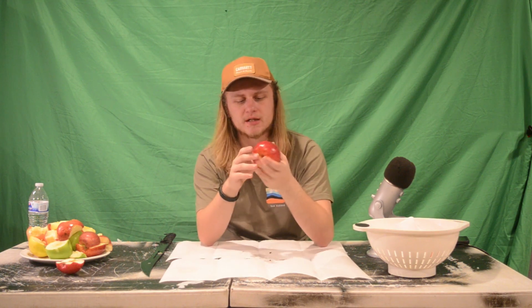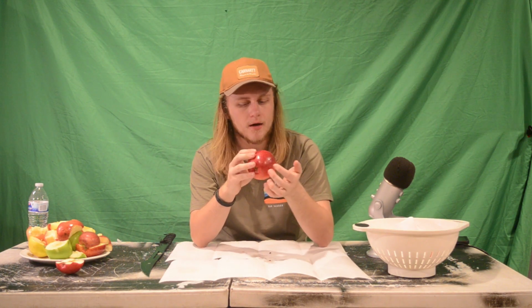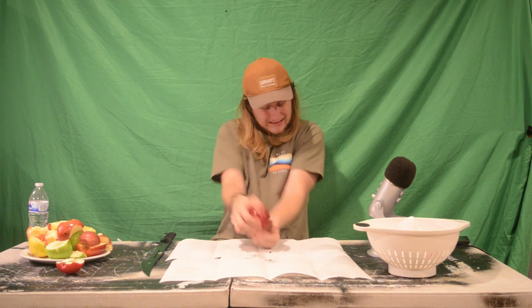This one's got some good color. Holy crap. I saw this side first and was like, eh. And then I saw this side and was like, now this one's got kind of an interesting name. It's called the Sweet Tango. I don't really know what that means. If it makes me dance when I bite into it, then cool.